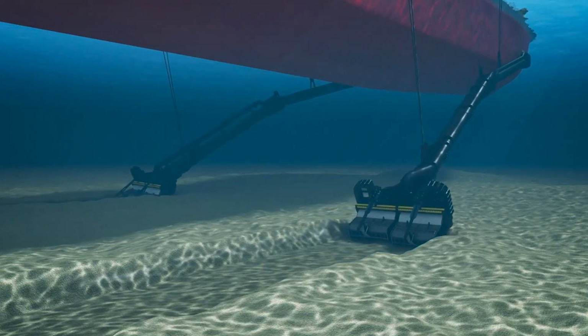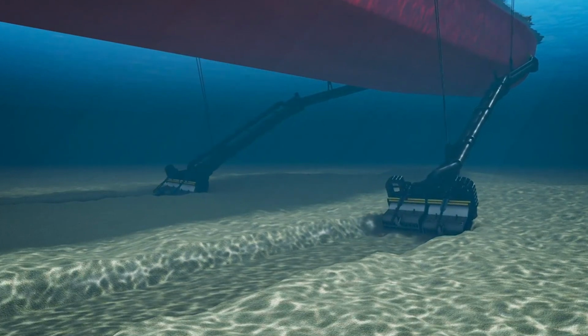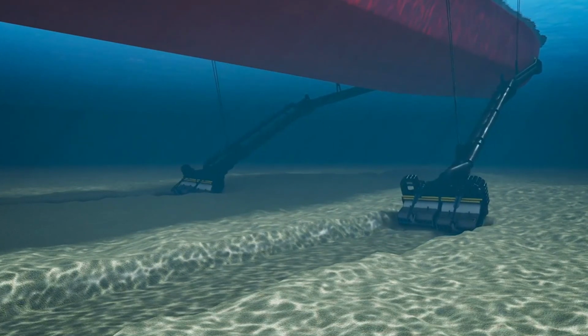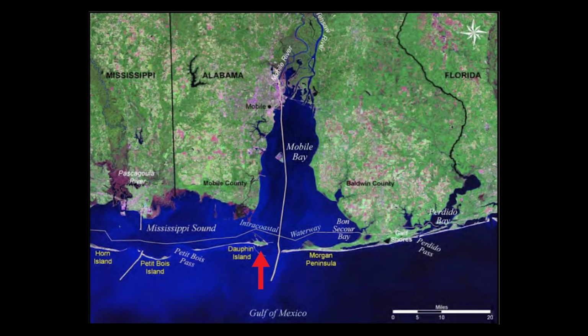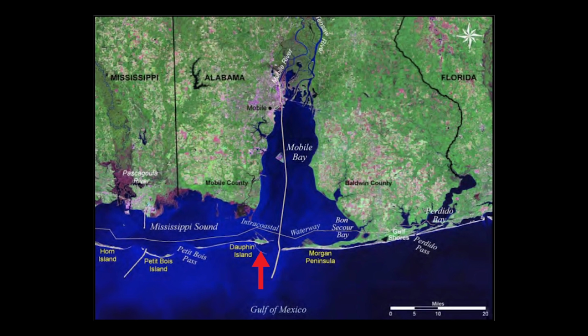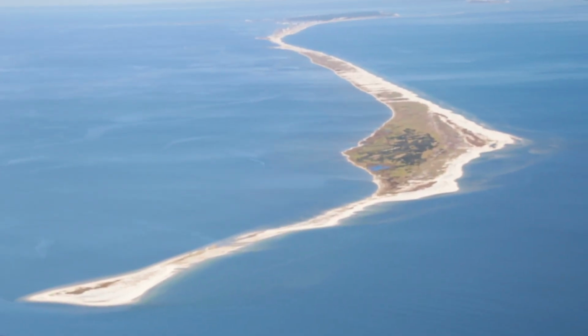One area in the U.S. where channel maintenance is causing severe shoreline erosion, habitat loss, and the disruption of a major barrier island system is Dauphin Island, Alabama. Dauphin Island is a barrier island. It's actually Alabama's only barrier island. And barrier islands geologically have been around about 6,000 years, we think.